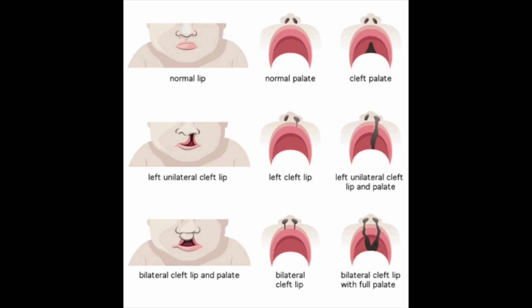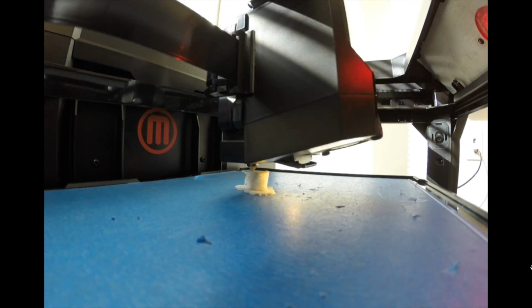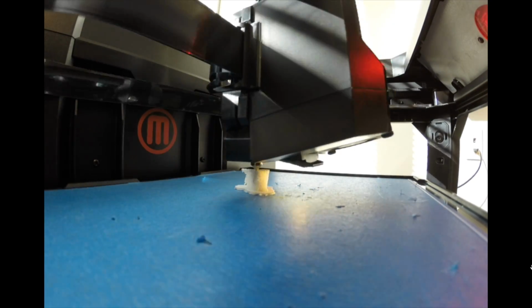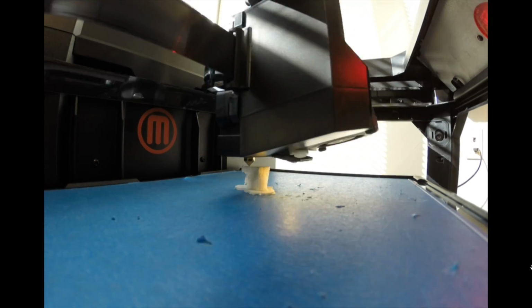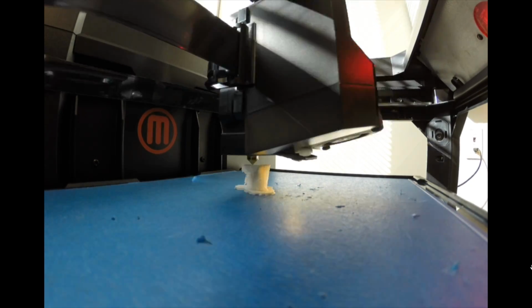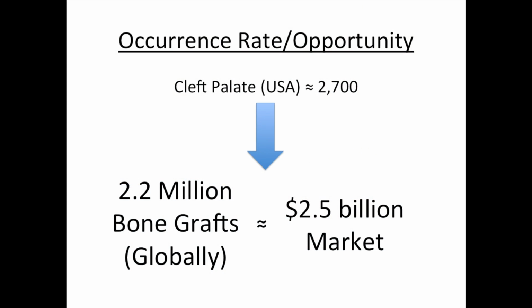The Center for Disease Control reported that there are around 2,700 cases of cleft palate in the United States each year. While this specific market may seem small, we wanted to focus our effort here as a team because we believe if we can tackle this cleft bone scaffold solution, we can expand into the bone graft market as a whole. That market has over $2.5 billion in sales each year, with about 2.2 million bone graft procedures worldwide.